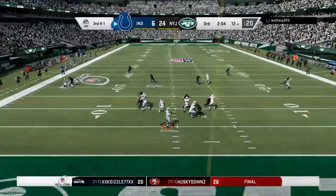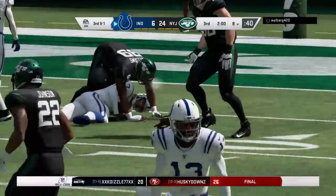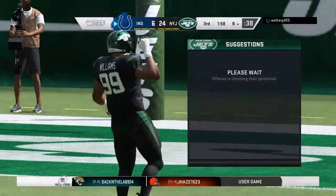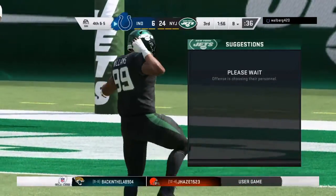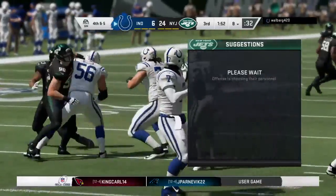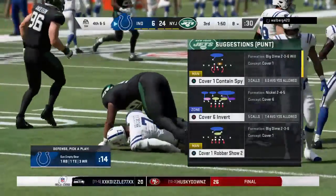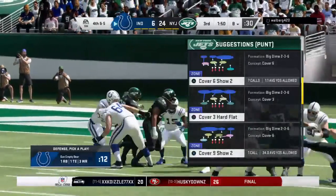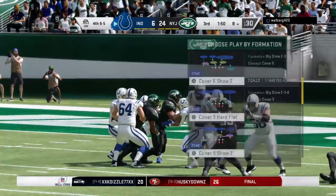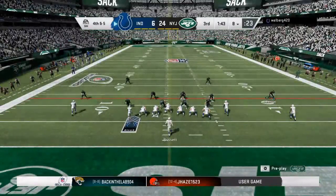On 3rd and 1, here's Brissett. Taken down. Back at his own 7. I think we've seen this before. Someone's down 3 scores. That situation there, it's just going to add to their growing frustrations, don't you think? Yeah, a bad number 3 right now. 3-score game, 3rd quarter, 3 and out, not what they wanted. And you can tell on the sideline, those faces are getting a little bit longer as this one goes.